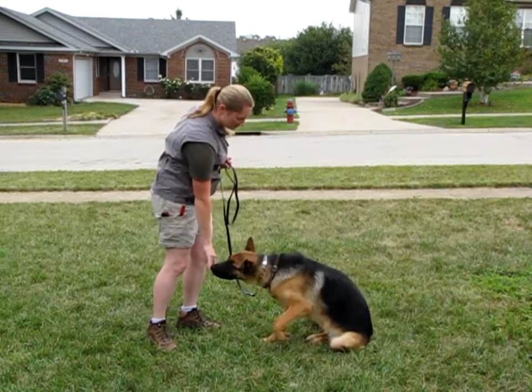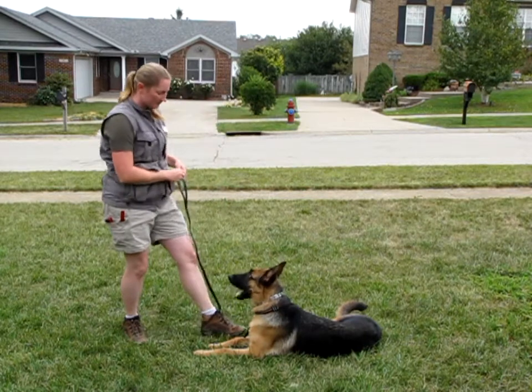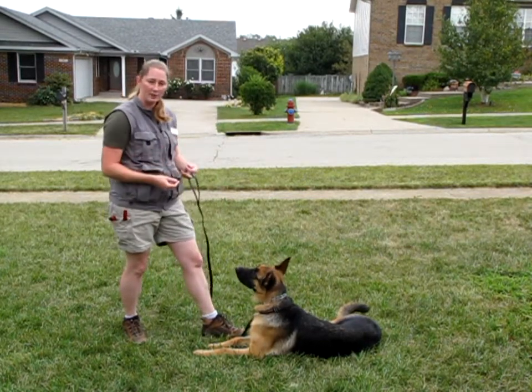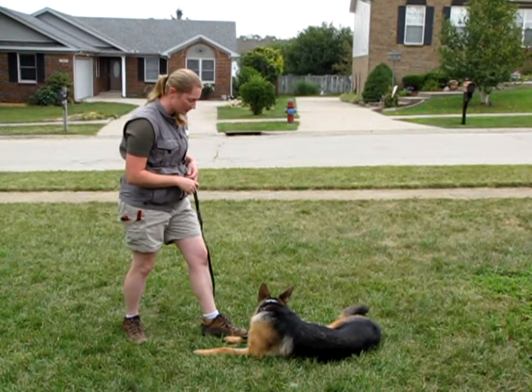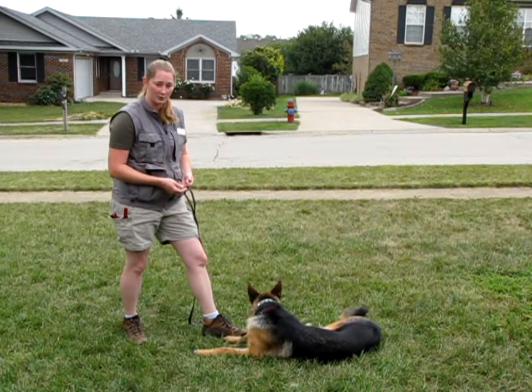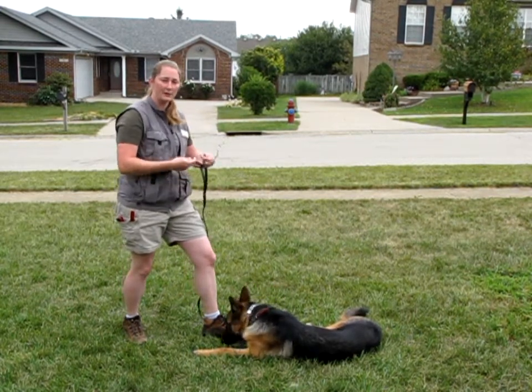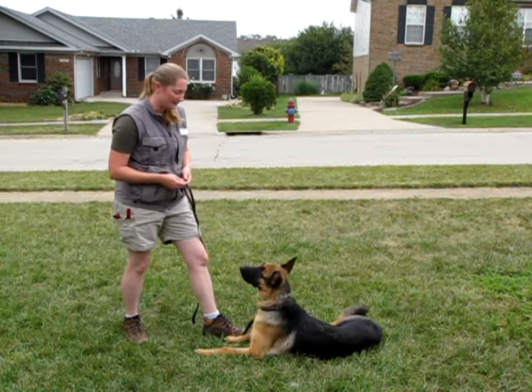Down. Yes. We're starting to work on her down. We always incorporate an automatic stay with all the downs that we work on with. So you see I am stepping on the end of the leash. I'm not wanting to correct her at all. This is just going to help give her a reminder if she goes to jump back up that she kind of self-corrects herself and she'll lay back down for us.